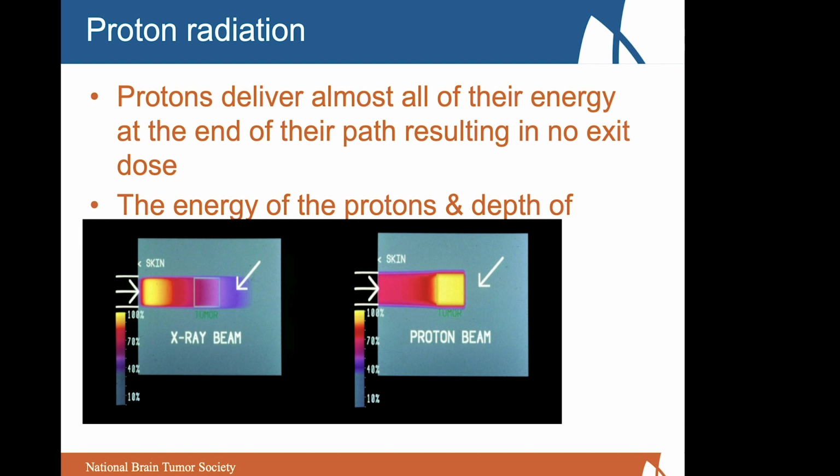So I wanted to also talk about proton radiation. So proton therapy delivers all the energy to the tumor, and after it gets past the tumor, there's no radiation delivered. So take a look at the two images below on the screen. The yellow area is the area where the most radiation is delivered, and the background area of sort of light blue is where there's no radiation.